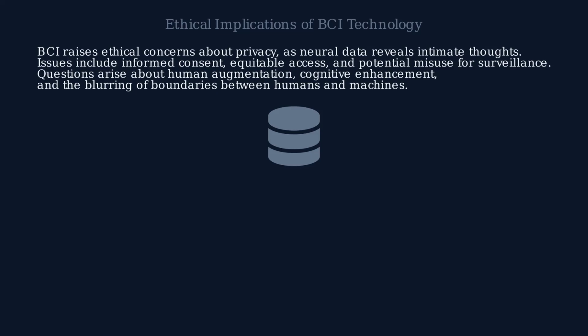Issues of informed consent become complex, particularly for vulnerable populations, and equitable access must be ensured to prevent creating new forms of digital inequality. The technology raises questions about potential misuse, such as unauthorized surveillance or manipulation of neural signals, and the societal impacts of human augmentation. Ethical frameworks must address the blurring boundaries between humans and machines, the potential for cognitive enhancement creating unfair advantages, and the long-term implications for human identity and autonomy.